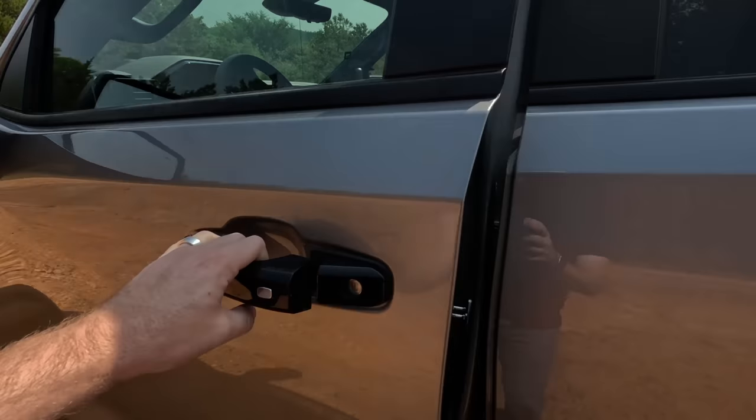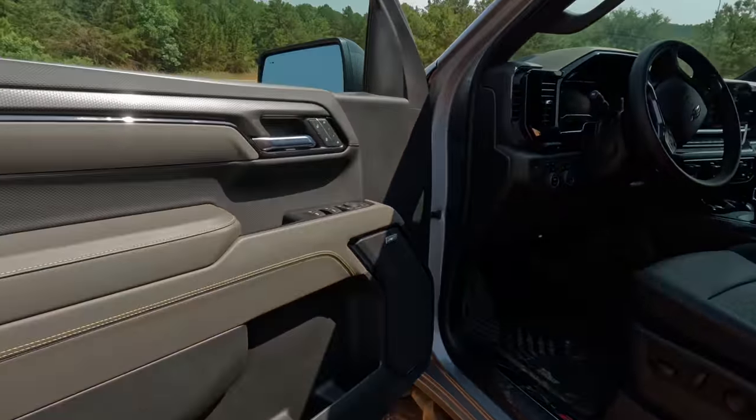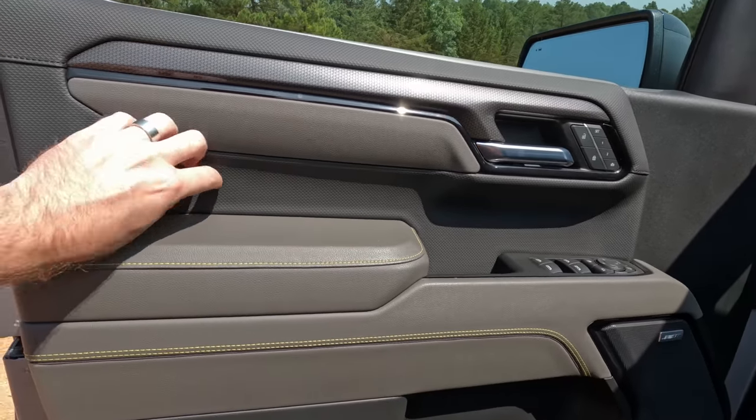This one does have a proximity key, so you can just get inside like that. Do want to show you some of the luxuries in here. So we do get an interesting door panel here. This is unique to ZR2, textured material.